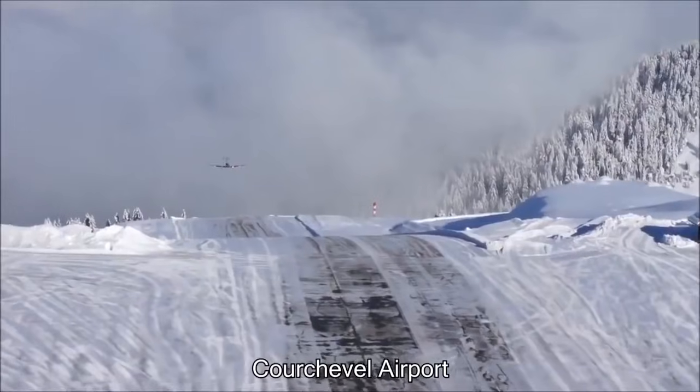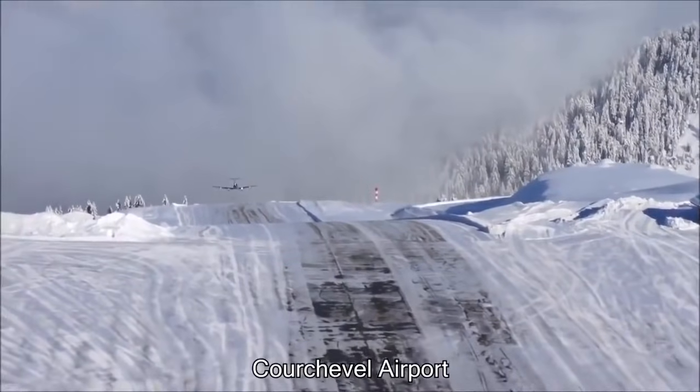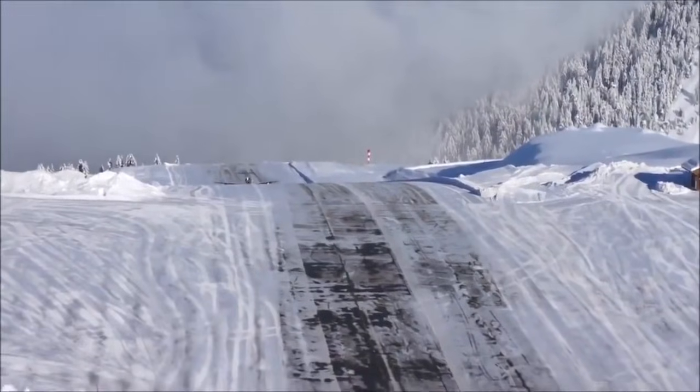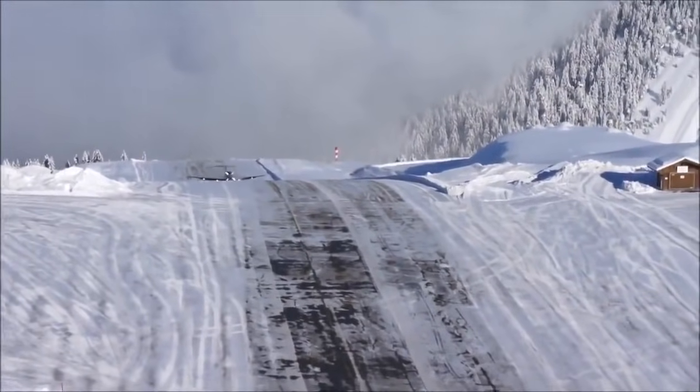This is one of the most dangerous airports in the world, located in France. This is a really confusing perspective because the plane looks like it's moving downhill, when in reality it's actually landing and traveling uphill.